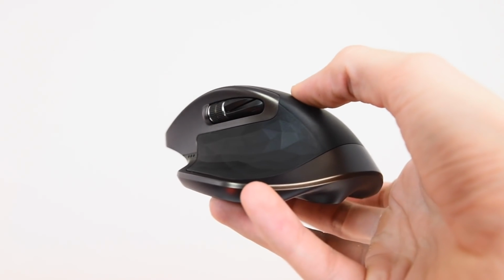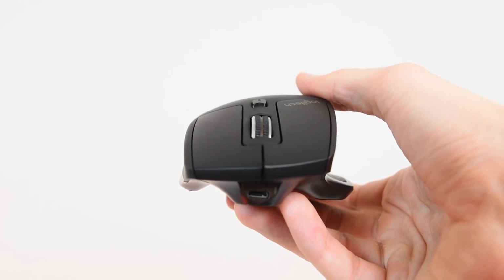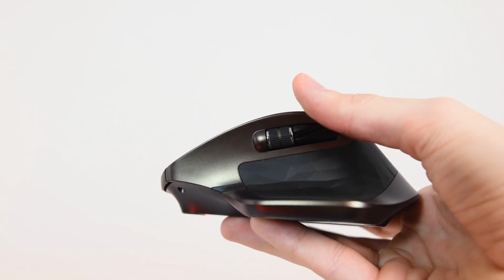And last but not least, one of my favorite mice, the MX Master by Logitech. This thing is amazing. It looks pretty sweet. It's got a really cool angular design. It can scroll up, down, left, right.